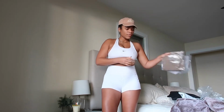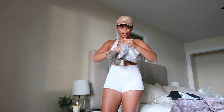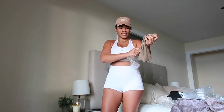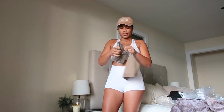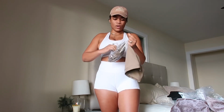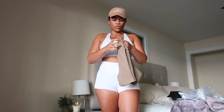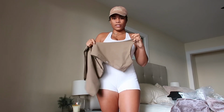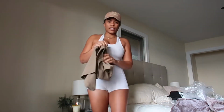So I also decided to get another brown, but I got a different tone of brown. And this one I got in the one shoulder top, which is my favorite. I just think that this is like a cute top to wear kind of every day. I could definitely wear this to maybe the farmer's market, or to the grocery store or something, and then just have a cute little bomber jacket with some sneakers after workout, giving the whole vibe.